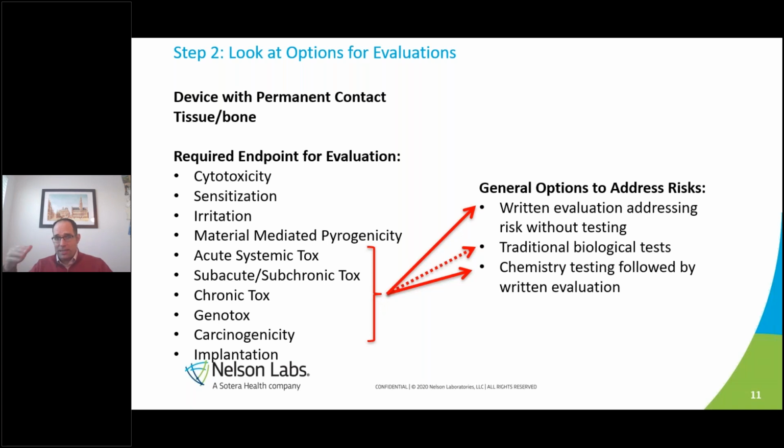Implants, we cannot, because that's about surface characteristics, not leachables. And these other tests are not considered systemic, although there's some argument on a couple of them, like sensitization. But for the most part, what's been decided is these tests that are bracketed are the ones we can use chemistry for. So if you have to run chemistry for a gap anyway, we can evaluate these endpoints using those chemistry evaluations. And like I said, implant would have to either be done through written evaluation or biological tests.